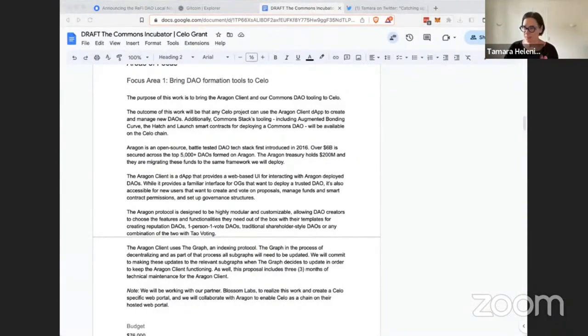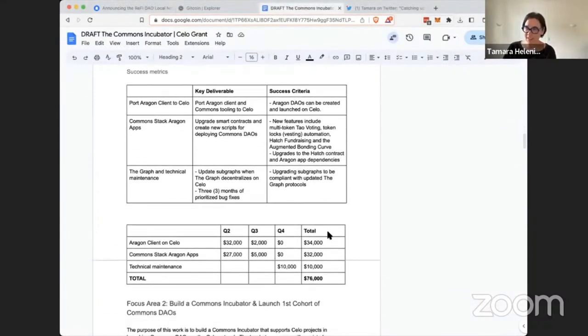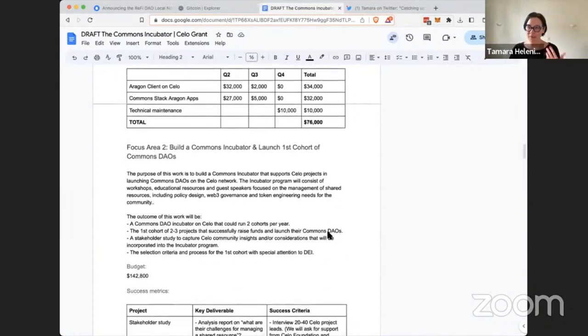We imagine it would look something like 2 cohorts per year, something like 3 to 5 projects per cohort, and that one of the selection criteria for the first cohort would pay special attention to diversity, equity, and inclusion. So it's very much in progress, and I'd really like to talk to more Celo projects. I've talked to a handful. So if you are watching this and you are on Celo, please do reach out to me. It seems like there's a lot of positive feedback from the projects we've already talked to, but I'm always eager to talk to more.